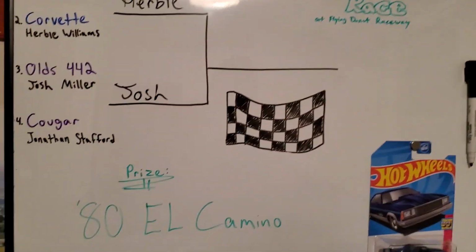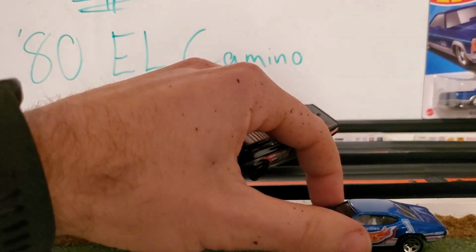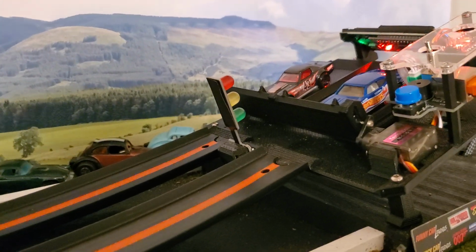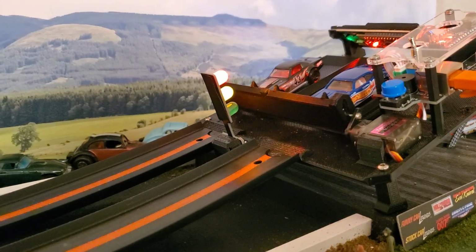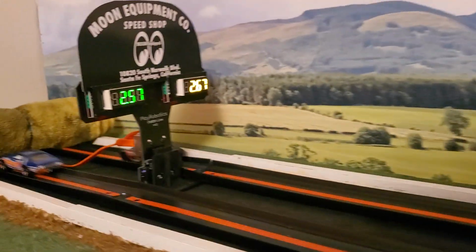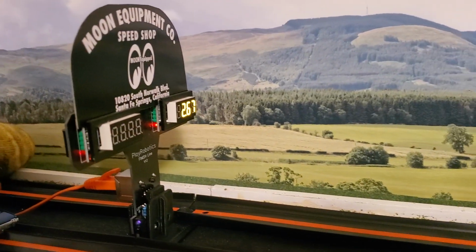Alright. Last and final race of the night. Got Herbie Williams in that Corvette Stingray going up against Josh Miller in the old 442. The olds take the first one, we'll switch lanes and see if you can hold it.